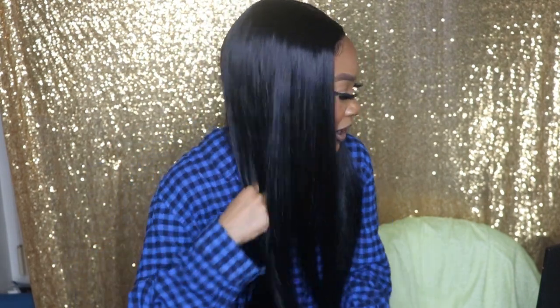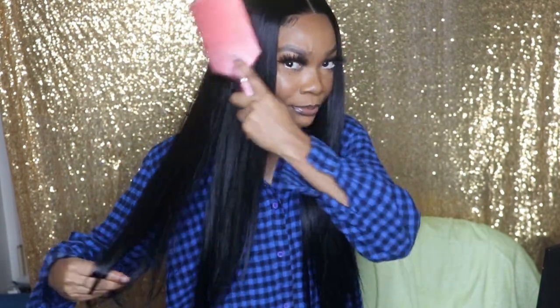I am probably going to add a clip of what the wig looks like from the outside and the inside so you guys can get a better understanding of what the wig looks like. But I really do not get any shedding. I've been wearing this hair, like I said, for a week now, and I've been running my fingers through it consistently, and I'm not getting any shedding as of right now.